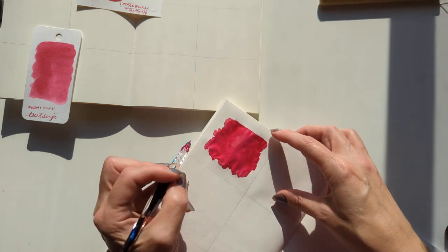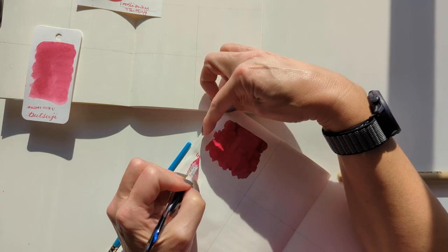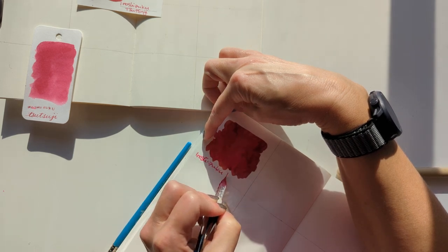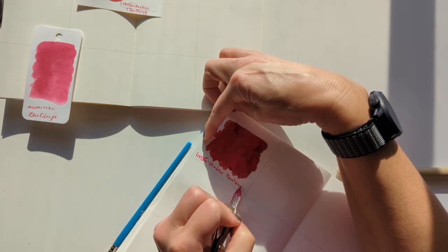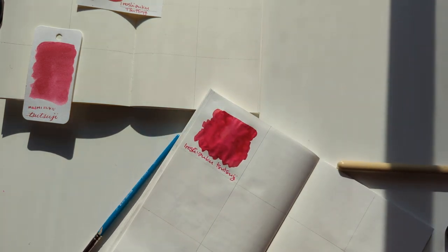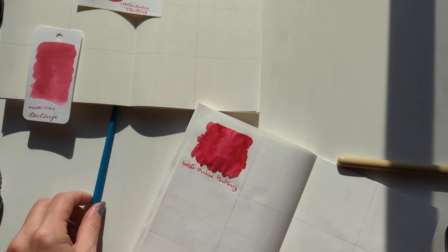Here. Oh my, yep. Yeah. Beautiful. I love this ink every bit as much, maybe more, as when I first got it. This was my first Iroshizuku.